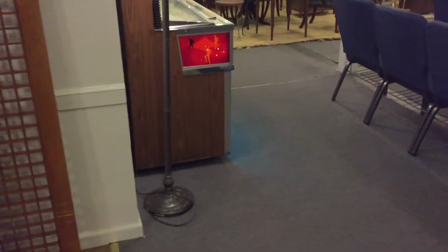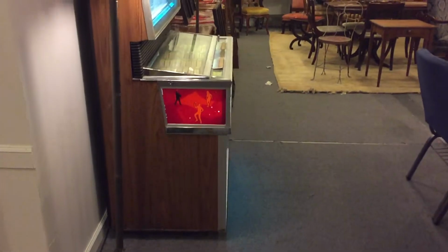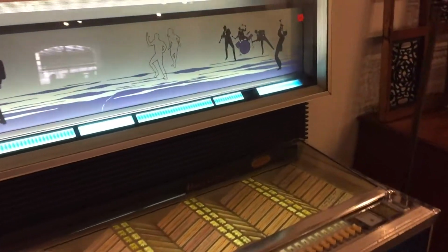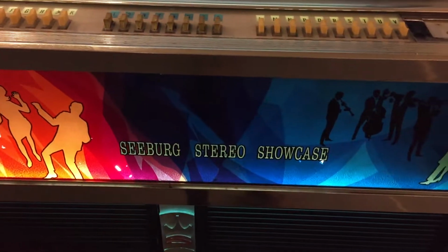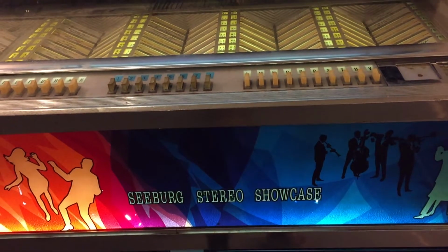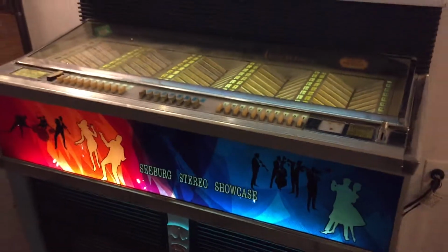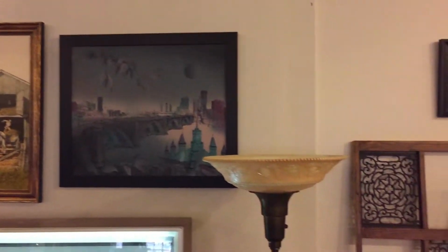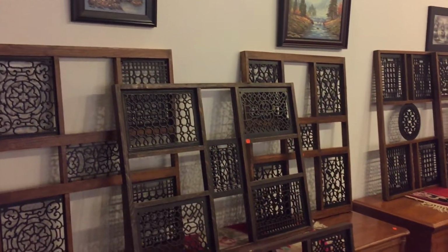Also, there's some interesting items such as a Seeburg jukebox. Here's a beautiful Seeburg jukebox. This one is the Seeburg Stereo Showcase, and this one plays 33s, apparently an unusual and most beautiful jukebox. Again, more oil paintings, and again, more items from the Crab Shanty.